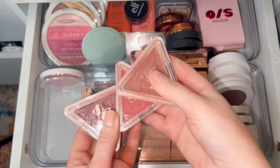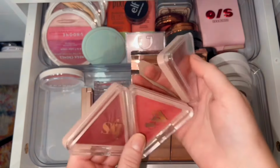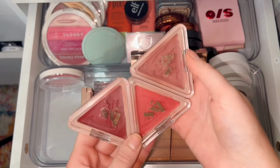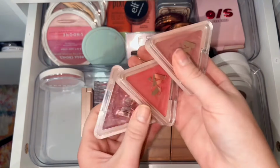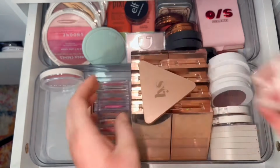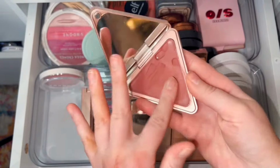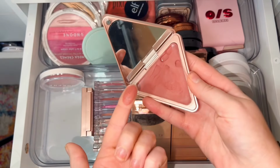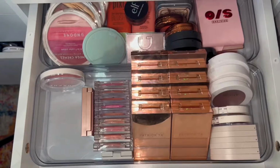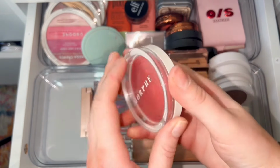So I have some LAS blushes. I have these mini ones from a holiday set from maybe 2 years ago. I never reached for them. I don't know if these are shades that they carry all the time, so I'm going to get rid of these actually. And then this one, that's a really beautiful shade. I will keep that. From Morphe, this is the Euphoric Rush 3-in-1 Silk Blush in the shade Hypnotize.